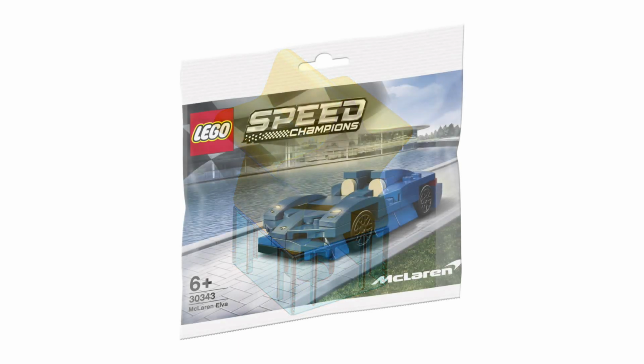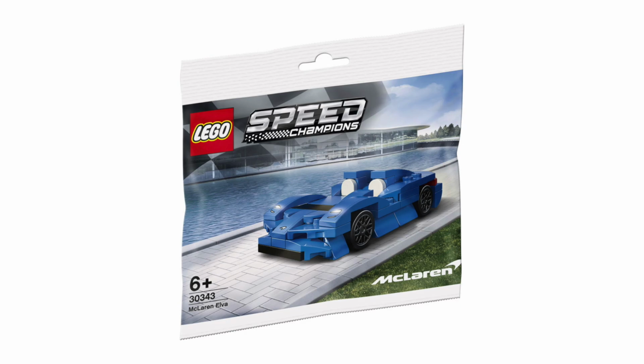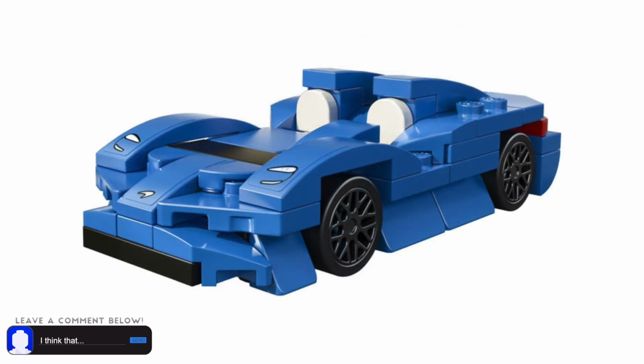Up next, we have the LEGO Speed Champions McLaren Elva. This has the set number 30343, and honestly, this isn't for me. The front of the car just looks a mess, and then there's a decent amount of stickers compared to pieces in there too.